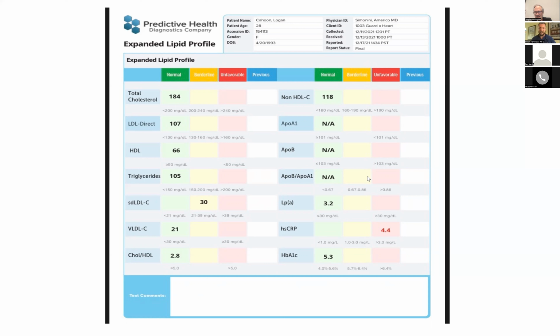Yeah. And then where I'm also going to use this is in my long hauler patients. Going to see, are they still having endothelial damage? Are the medications that we're using controlling it? So that's where I see it.